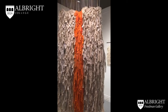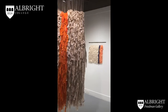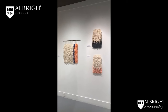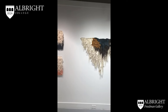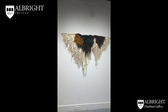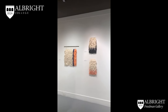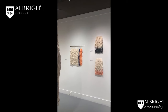So Erica's work aligns with that history of fiber arts, and fiber arts being in the conversation of contemporary art. That's one of the reasons we're so excited to have you on view. But as you can see from her form and compositional choices, they're really her own perspective and unique in that way. So it's really pushing the contemporary fiber arts movement, but from that context, which is such an important part of art history.